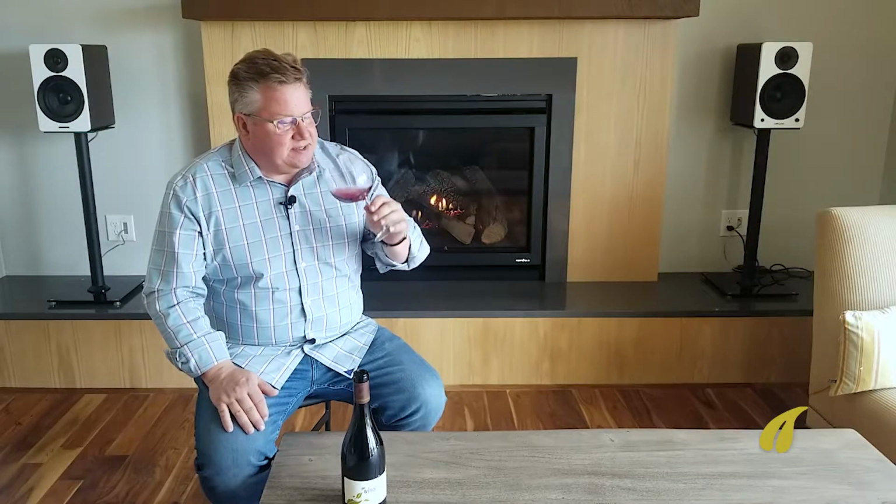Wow, on the second smell, I'm getting some cherry liqueur and some darker fruit notes. I'm getting an earthiness, maybe like a sweet mushroom aroma. Let's give it a taste.